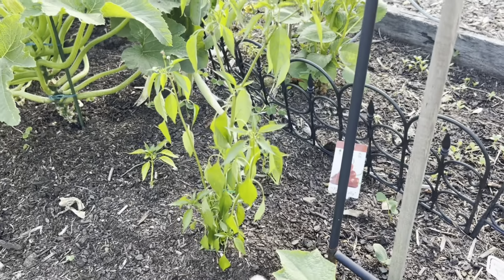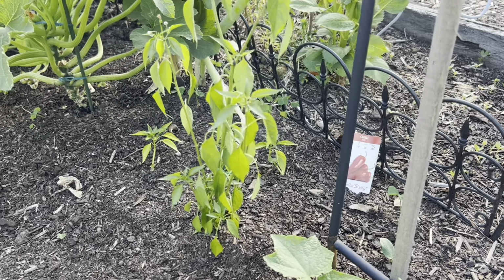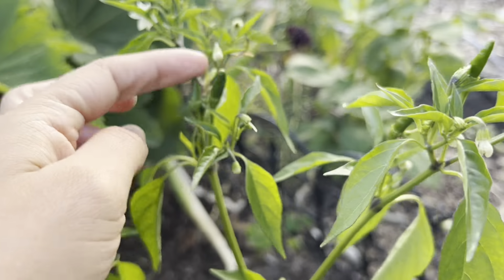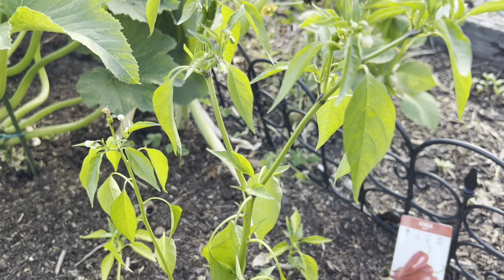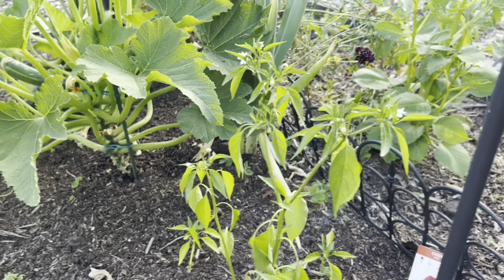This one here I got really cheap at Bunnings. It was one of the clearance sales. Just chili hot Nelly Kelly, and it had flowers on it when I bought it, but there's some chilies coming. Oh my gosh, they're so cute. So can't wait for that. Even though I don't eat spice, my husband will love them.